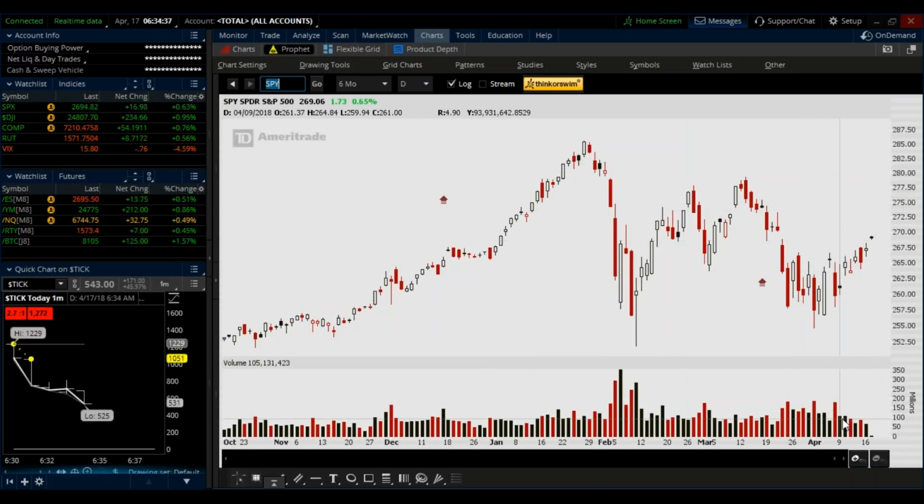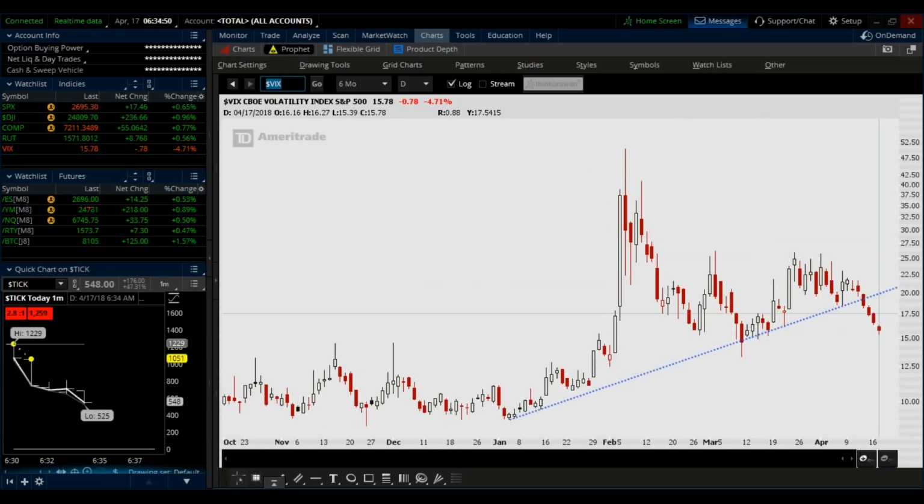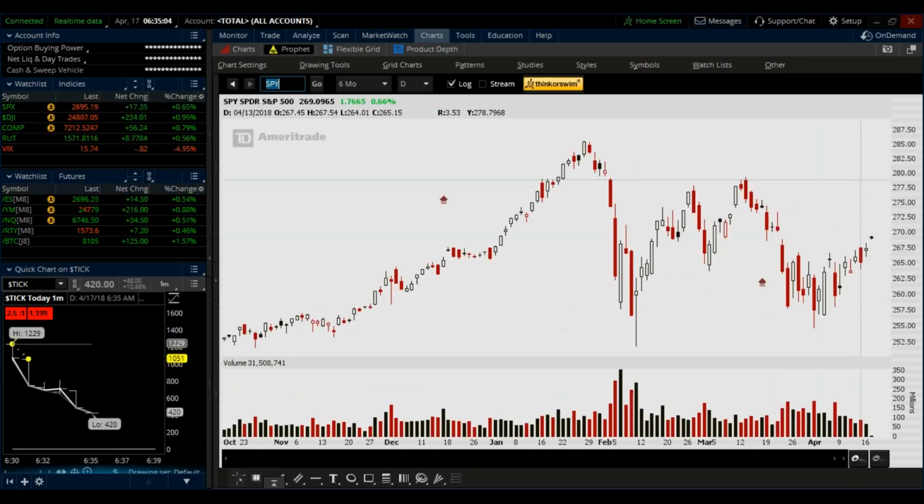Even though volume's a little bit lower, there's some good upward trending, and if for some reason we have some news announcement or we do get a spike to the upside in the VIX, and we just go back above the trend line and break the swing high, then I would look for the S&P to follow to the downside.